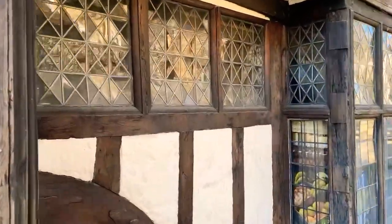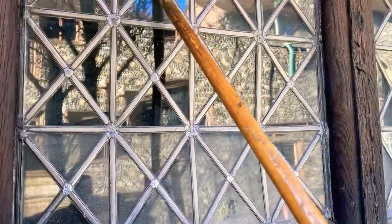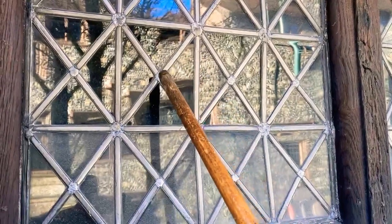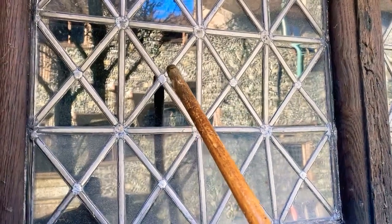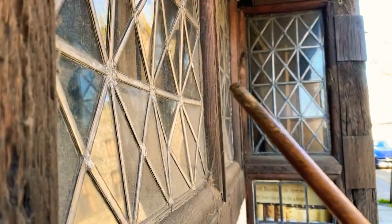Looking at the structure, we can see the lattice windows. Now, these lattice windows have individual panes of glass joined by lead lattice. In the very middle, you can see this middle bit here. I'm going to stick my stick in there, but that basically holds everything together. The advantage of latticing like this, it means that if there are energy waves in the case of bombing, which they wouldn't have known at the time, it will withstand slight pressure. So if we look at a slightly oblique angle here, we can see how it goes in and out here.